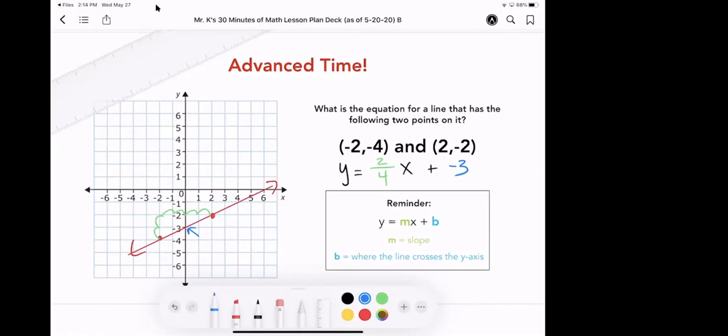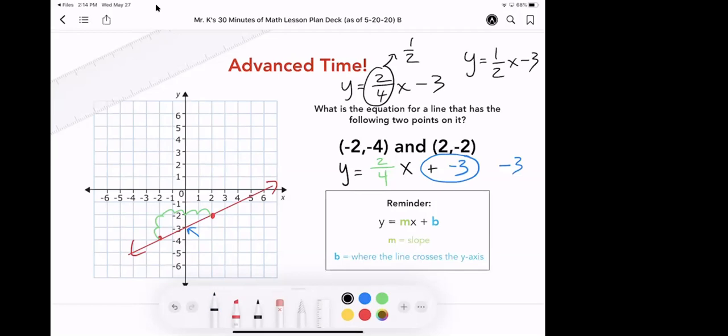Now, here's a little interesting note I want you all to be aware of. We can write this as y equals 2/4 x plus a -3, or that is the same as -3. So we can rewrite it as, I'll do it up here, y equals 2/4 x minus 3. And by the way, we know 2/4 is the same as 1/2. So really we could write it as y equals 1/2 x minus 3. But y equals 2/4 x minus 3 is also completely fine.